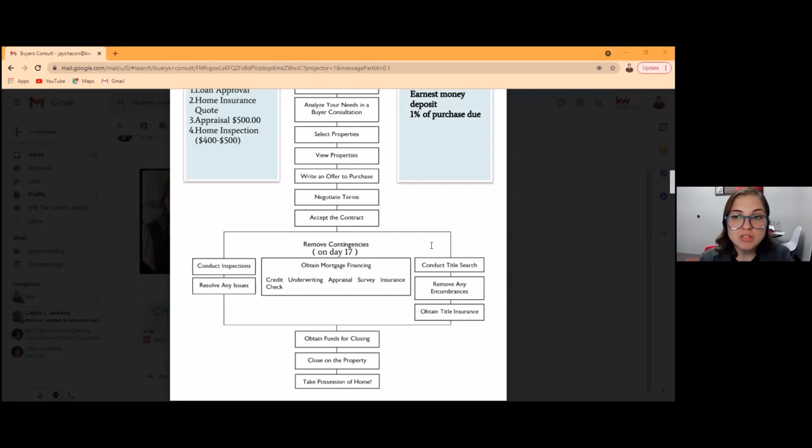Just because we close on a property one day, it does not mean that you get keys that same day. I want to reiterate that. Just because we close does not mean you get keys. The state of California has a law that gives the seller 3 days to vacate the property. We're not done yet. So just because we close, you don't get keys the same day, because they have 3 days to vacate the premises. Then you take possession of the home.